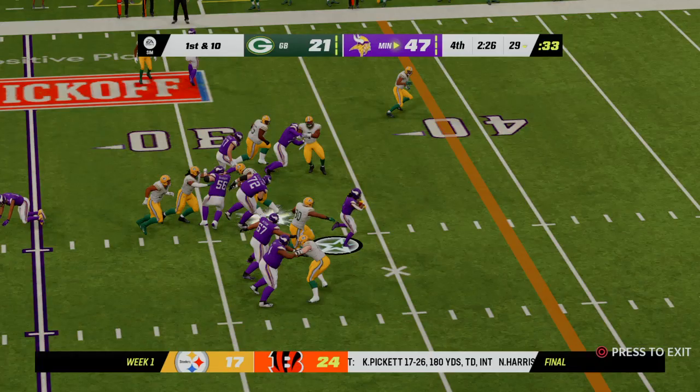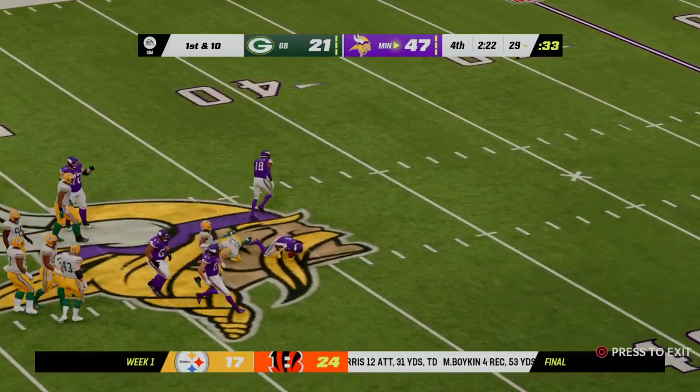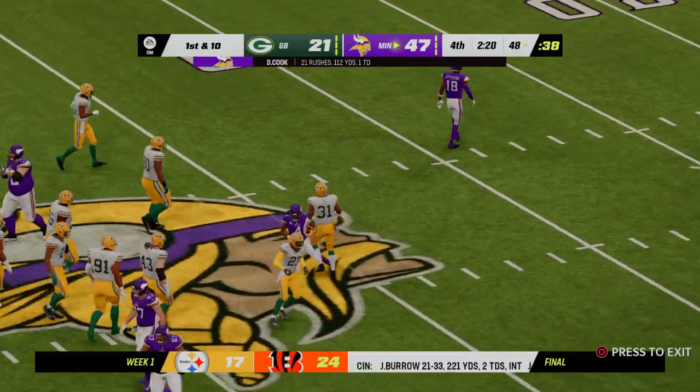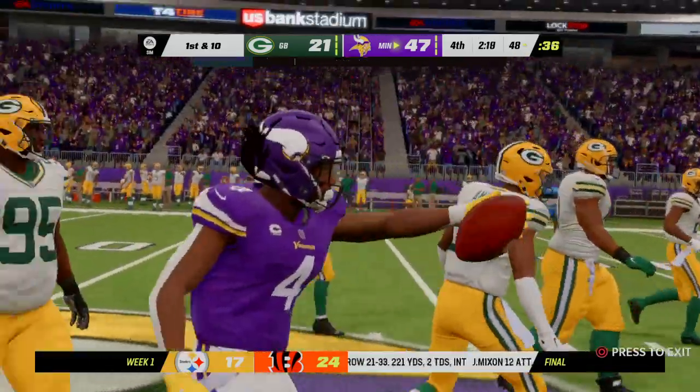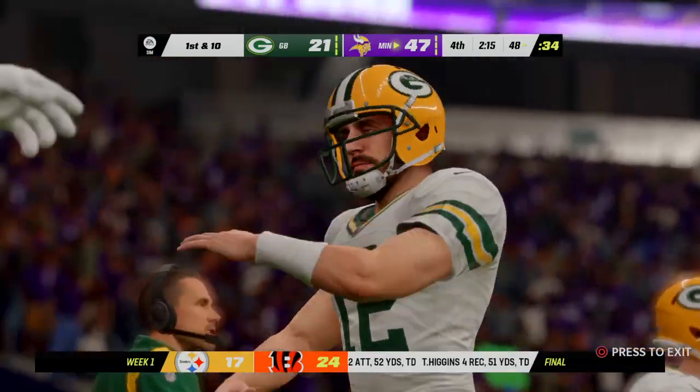They'll try and wind down some clock with Cook. And some room to work. And he'll be taken down, but not before they work it across midfield. 84 yards rushing for him now as he goes over the century mark here in the season opener.